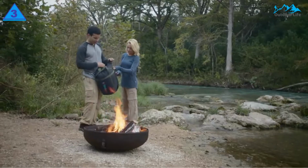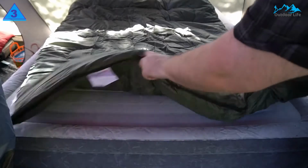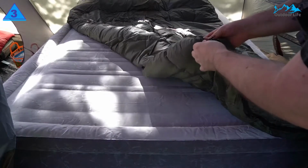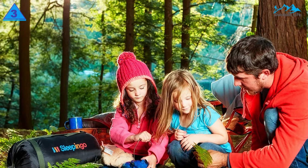With a lifetime warranty, you can bet that any worries will never have to get in your way to enjoy an amazing time communing with nature. With all the super cool features in this sleeping bag, you no longer have a reason to sacrifice a good night's sleep to enjoy the outdoors. Whether you are out there alone or with your loved one, this bag's got you covered.